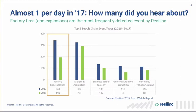So, Matt, you mentioned, and this is the question we're getting, you said a lot of times that these are even unreported at the top level supplier. What can people do to protect themselves from that underreporting, if you will? How can they see into fires if they're not being reported by their own suppliers?